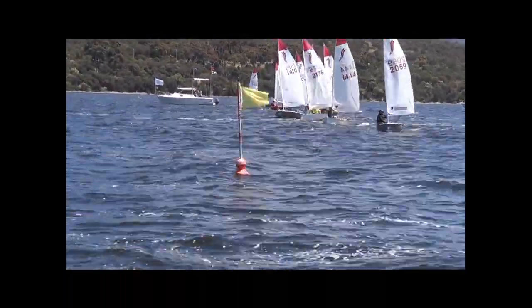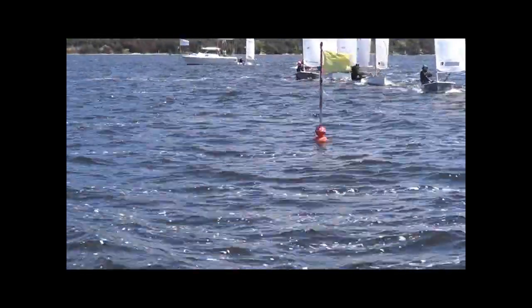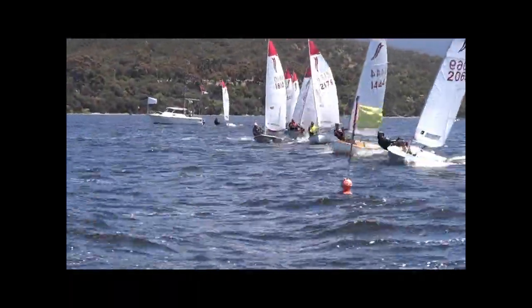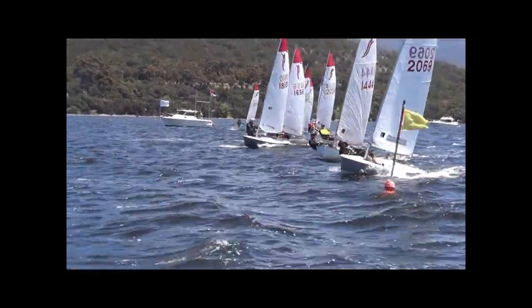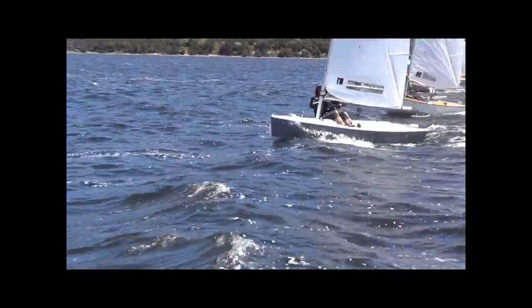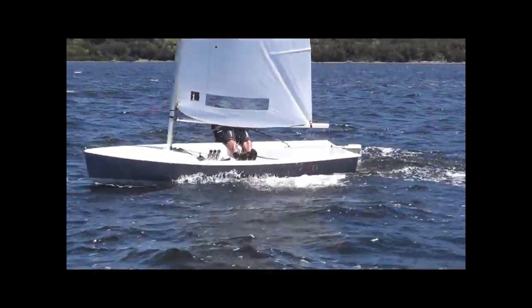Another advantage of that is if the fleet's really early, you can sail further along. If you realise they're all going to be bunched up at the pin, you can just sail further along for more space. And if they're too late, obviously you can tack earlier and get in front of them. Set yourself up.